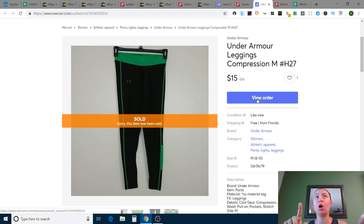But if someone sends you an offer, you can go in and edit the listing to ship on your own. That way, if you can go through PayPal, you can get a discounted rate if it's something that's lighter. So that's what I did. I changed it to ship on your own and then accepted the offer. So when the sale went through, it didn't go through under the Mercari shipping label, it went through under my own shipping label that I had to create in PayPal.